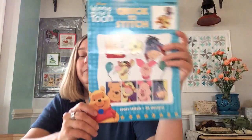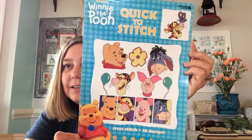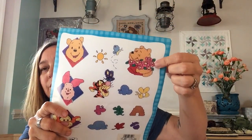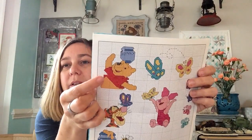My madre gave me this. And I love this one right here with him holding the flowers. I collect Winnie the Pooh ornaments, the Hallmark ones. So, look at him right there, with the little honey pot on his head. I'm just showing you the pattern. I'd like to stitch a couple of these and make them into ornaments for my Christmas tree. That'd be cute. I could make them Christmassy, tone them down a little, not so bright, right? Yeah.